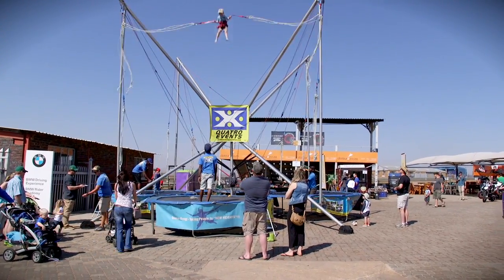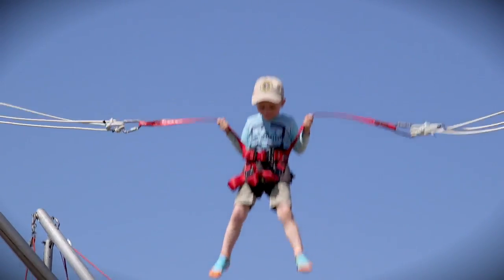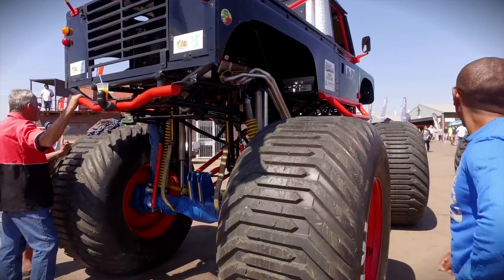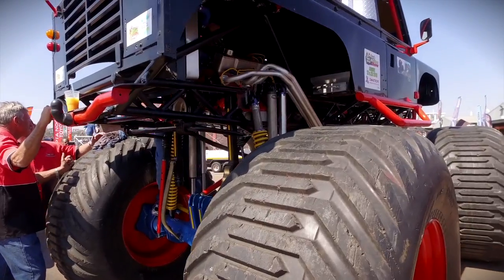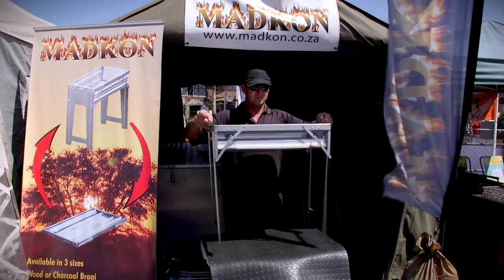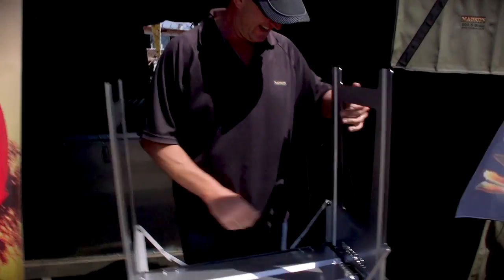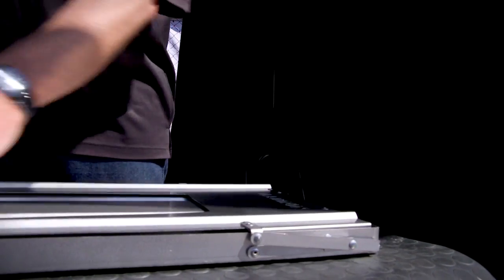But back to wheels as I continued exploring. There were some even bigger wheeled monsters on display. But more on those a bit later. First, some gadgets. Ever wish you could magically make a braai appear and disappear? Well, this is about as close as you'll get to a magic braai.